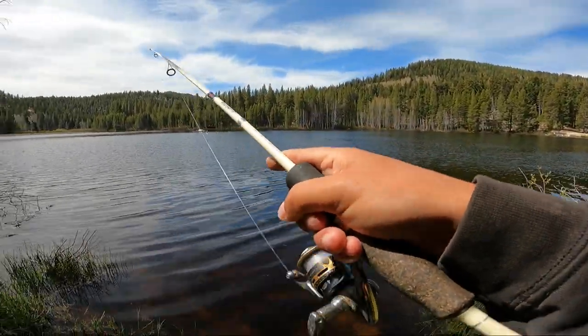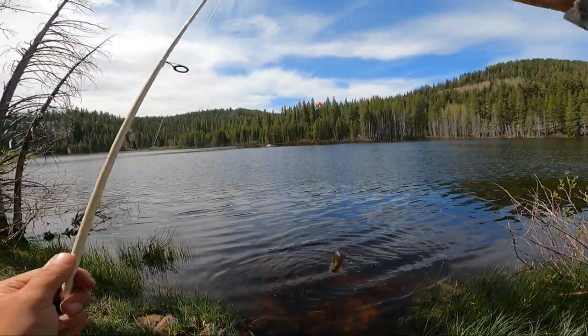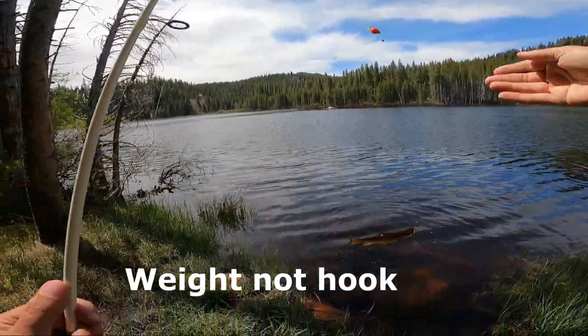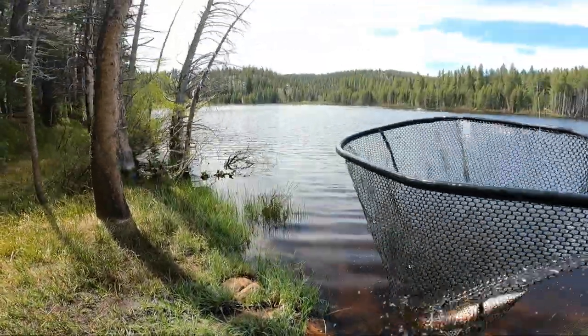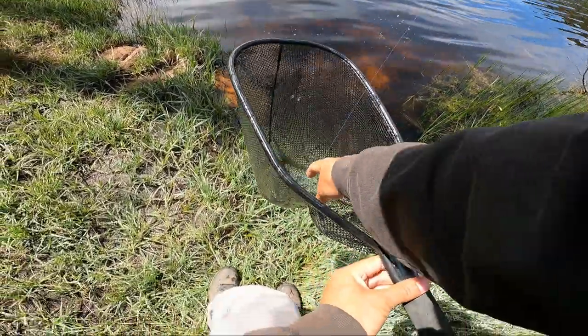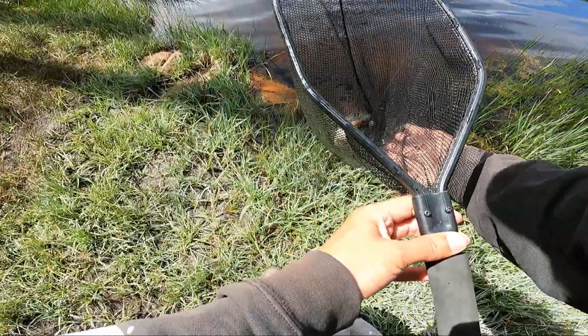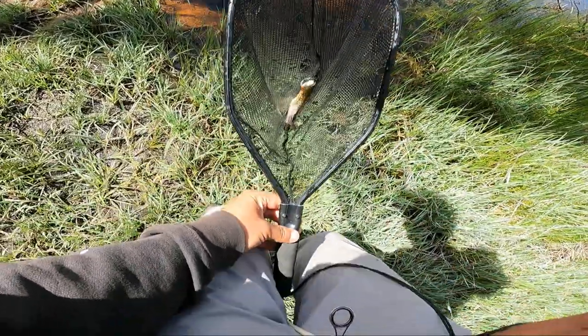Oh my goodness, that was it. That's the problem. I put that hook under the bobber. Sorry, bud, let me, I got this net for a reason. That was the problem. They were feeling that bobber and they were letting go of it. I can't believe that. At least I figured it out.